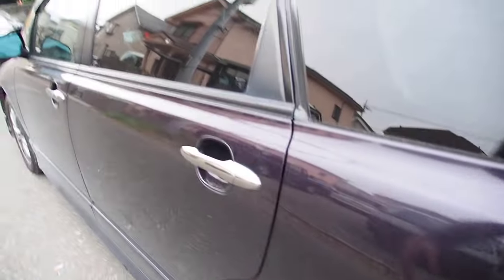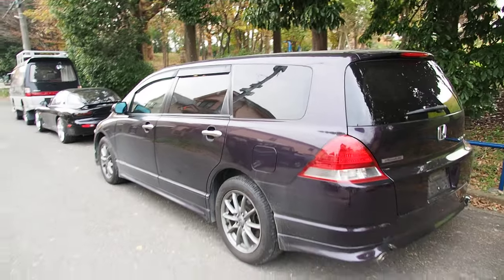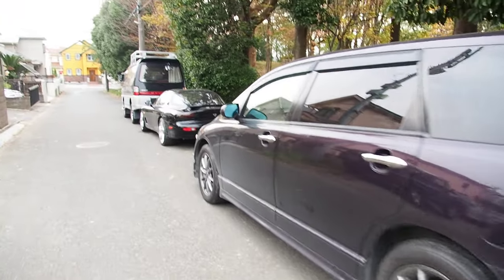We have a rule in my house that kids are not allowed to open any of the doors. Even my daughter, who's 12, not allowed to. Sliding doors okay for her, but nothing else. Because I don't want to hurt someone else. I don't want to hurt their car.